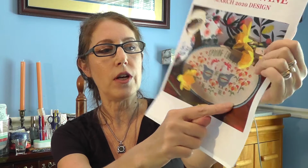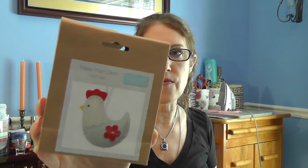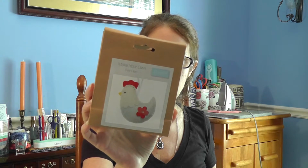This one also came with a hoop. And they always come with a hoop, actually. So after you finish it, you double wrap. You wrap this around that outer hoop, pull it tight and frame it. So that's the other. Oh, and it also came with this. It's a little hen. It's Make Your Own Felt Decorations by Trimmits. It's from England, from Oxfordshire, and they give you all the little pieces, including the batting inside, to hand sew this cute little chicken.